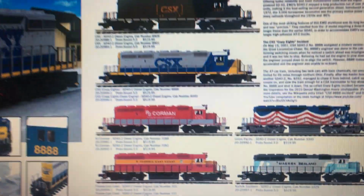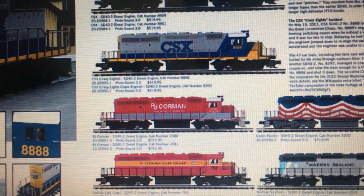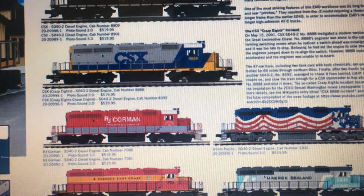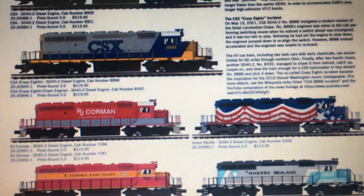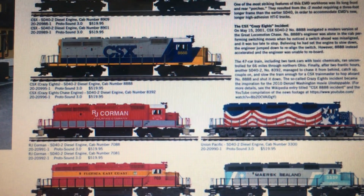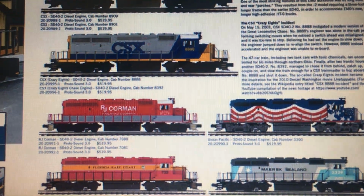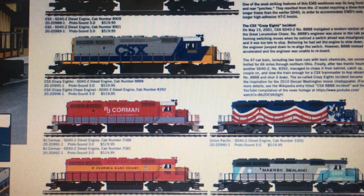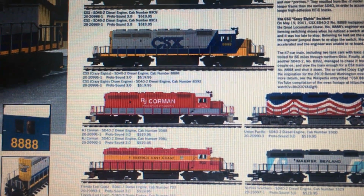This is the first Premier Line piece that I really, really like. The CSX SD40-2s. I think this Crazy 8s thing is really cool. I read up on the story. I watched some of the news articles before I made this video. The SD40-2s in CSX paint scheme also interchanged with New York and Atlantic Railway for a long time. The interchange still happens every week, but it's done by SD60Ms now. So I think I may end up ordering both of these.